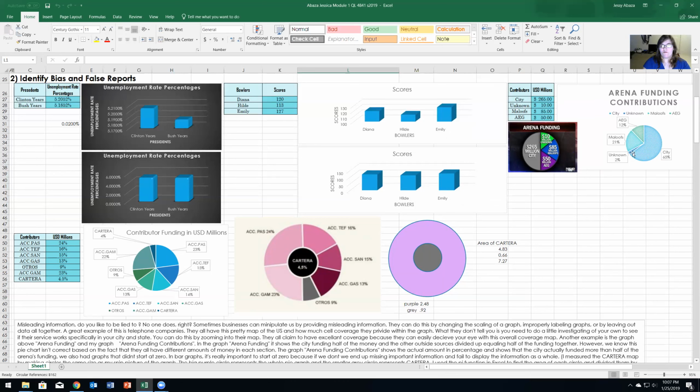Again, the same thing for this little pie chart. I like pie charts way better than bar graphs. I don't know, I think it's because it's circles. I don't really like squares. Squares kind of make me feel anxious.